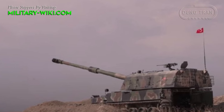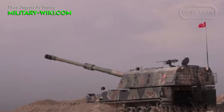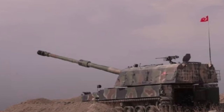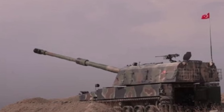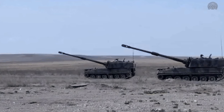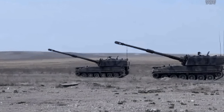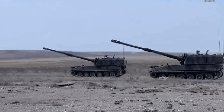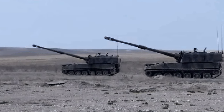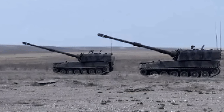In conclusion, Turkey's artillery force, anchored by the T-155 Fırtına, stands as a testament to the nation's dedication to modernizing its military and safeguarding its strategic interests. With its blend of firepower, mobility, and technological sophistication, the T-155 Fırtına plays a crucial role in Turkey's defense strategy, ensuring readiness to counter emerging threats and uphold national security.